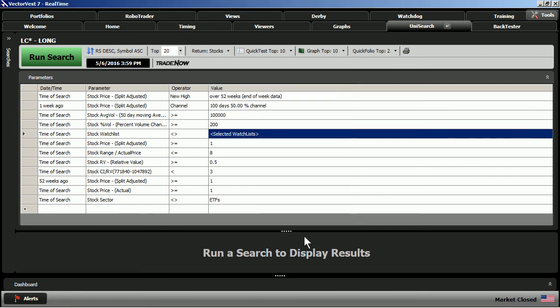The better way, I think, to do that would be to just eliminate the ETF sector. We added that to the bottom of the search. Next, we have a stock price split adjusted greater than 1, which could, in a backtest, eliminate any stocks who, through price splits, had driven their historical price below 1. We corrected that for the backtest by adding a stock price actual greater than 1 for the historical test. And of course, in real live trading, the split adjusted price and today's price would be the same.